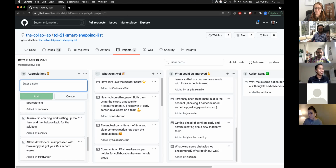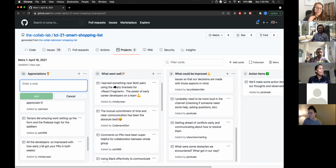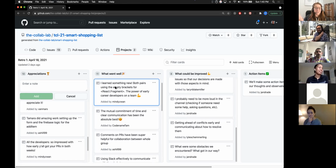Awesome. I think I can go next. I'm next on the list, so I'll do that. I had 2 on here also. One of them I just wanted to call out. I didn't know exactly which column to put it in, but I learned something new from both of you, both pairs. Y'all did the empty brackets for React.fragment. I'd never seen that before. I haven't been a developer for that long. It's been a year and some change, I think.